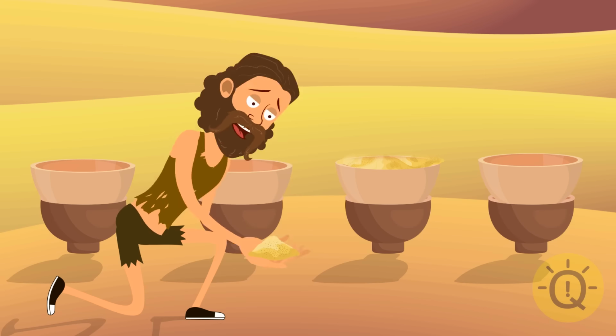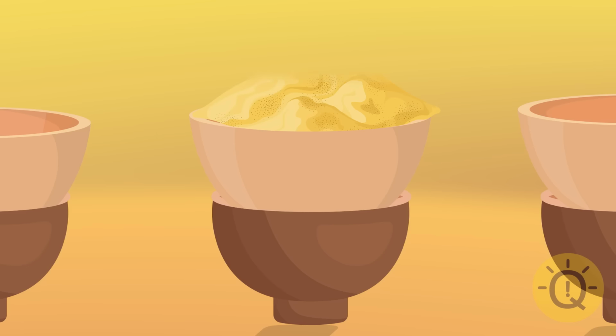The guy should choose the third bowl. He can put the fire out with the sand and get the key.